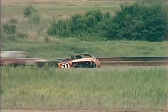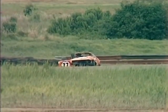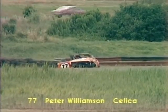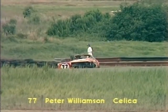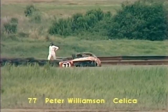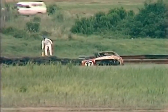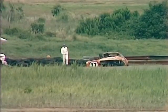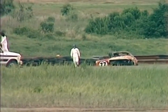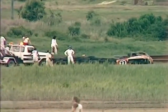45 minutes into the race, and Peter Williamson has rolled now. Out of the Dunlop Bridge, going down, Peter straight towards Rothman's corner. The Celica has gone over and over. That's it lying there. Peter Williamson is out of the car and over the safety fence, but that now throws the Australian Endurance Championship into doubt. It comes back to Graham Bailey now in the other Celica, who inherits the class lead, to see if he can take the Endurance Championship. But what bad luck for Peter Williamson. Rolled that car over and over.